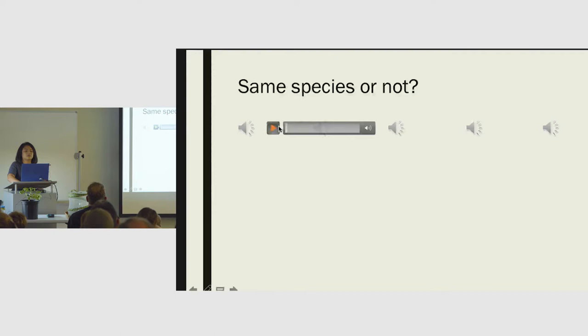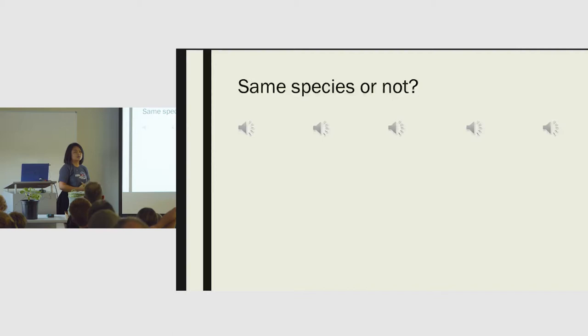Still pretty loud. That's a really loud one. Okay, so are they the same species or not? Yes. No. Who says yes? And who says no? All right, well, that's not the whole room.